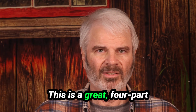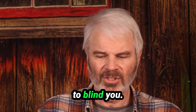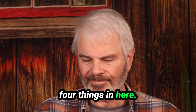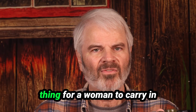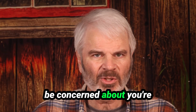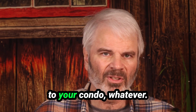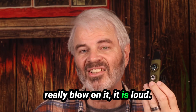This is a great 4-part because you've also got a little light. Sorry, didn't mean to blind you. An LED light. But you've actually got 4 things in here. Very inexpensive, and actually it's a very good thing for a woman to carry in her purse if you possibly be concerned about your walking at night to your car, to a garage, to your apartment, to your condo, whatever. It's very well built, and really blow on it, it is loud.